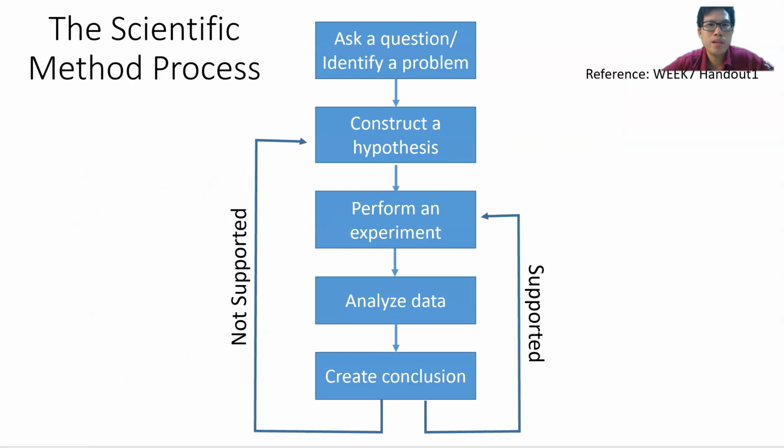The scientific method process all starts with asking a question. You can either ask a question or you have identified a problem. Most of the time you will identify a problem. Then you will construct a hypothesis. A hypothesis is basically a theory to explain a certain thing. Once you have a hypothesis, you will perform an experiment to prove whether your hypothesis is true or false. Then after the experiment you need to analyze the data and create a conclusion.